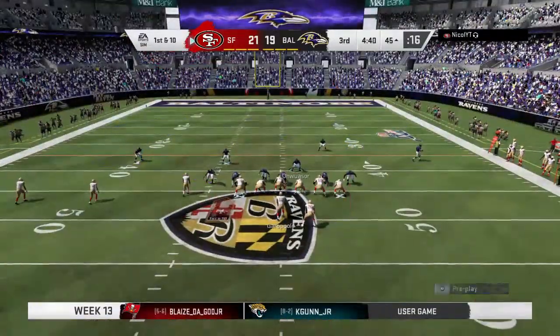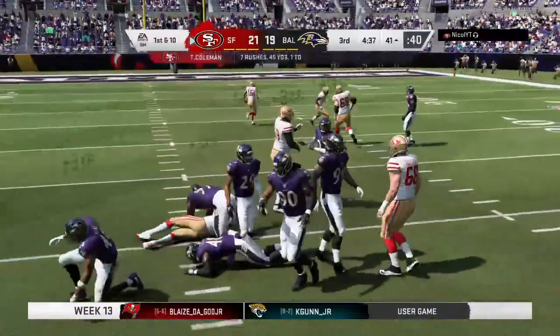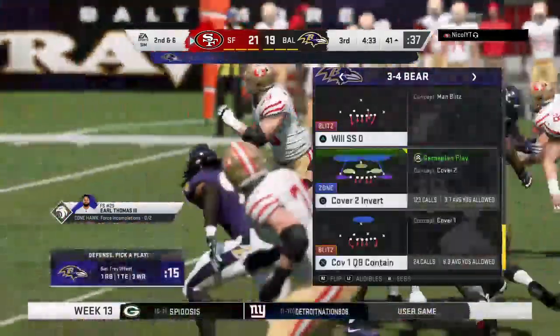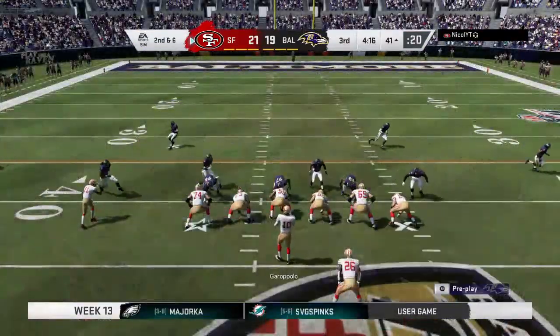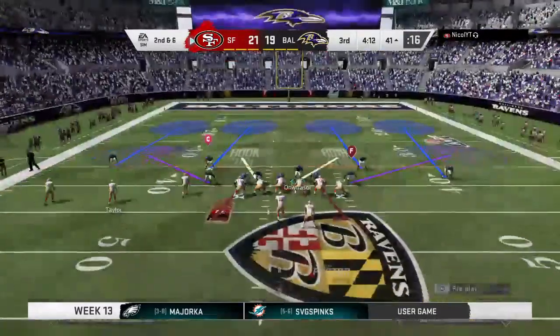So in Raven territory now, here's a 1st and 10 at the 45-yard line. They will get 4 yards here on the first down run, and that'll make it 2nd and 6. I call that play a success. A nice inside run sets up a very manageable 2nd down. A very solid gain on that play.